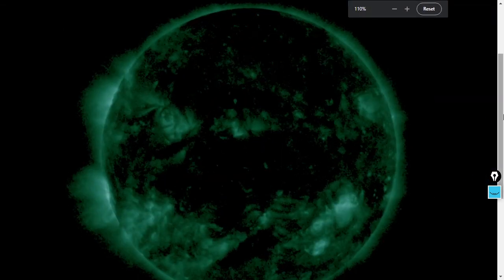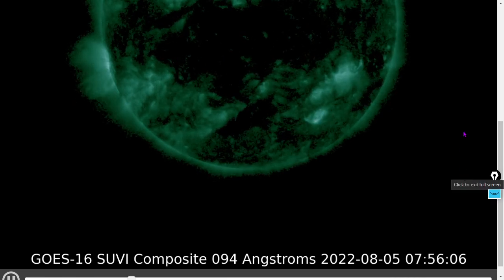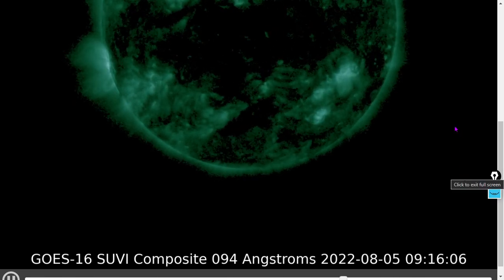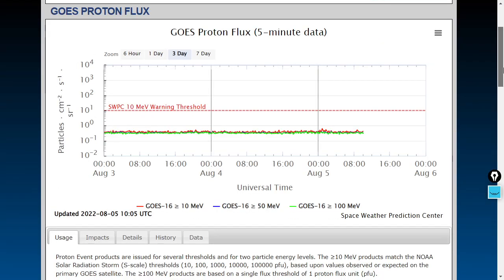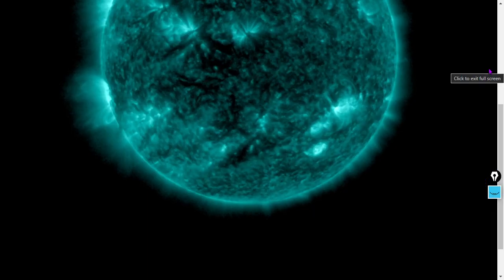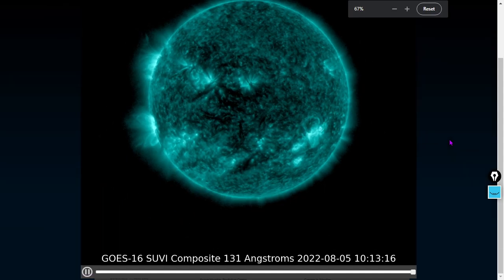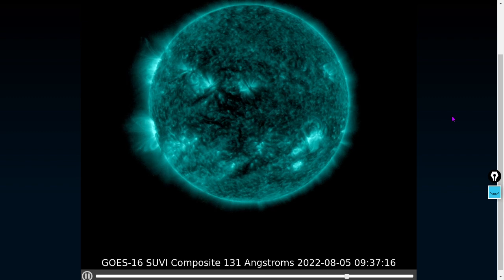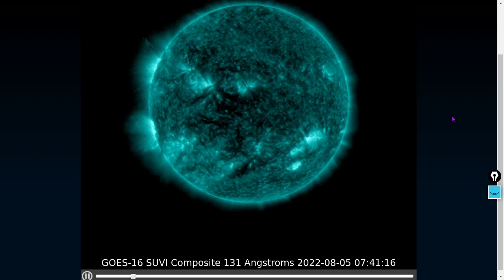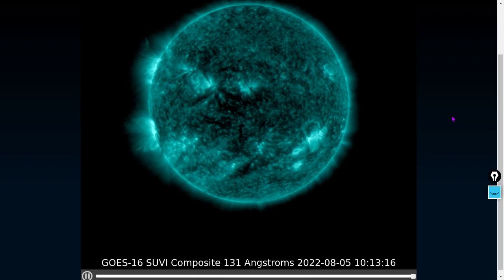We'll zoom in. Sunspot 3086 continues to be the most likely spot to see additional X-rays. GOES proton flux here remains flatlined. No relativistic particles. And here is the 131 angstroms view from the GOES 16 SUVI. Again, we're only showing the last about 2.5 hours because we've got a lot of missing data. Maybe it's another power outage at the SDO data site. Who knows?